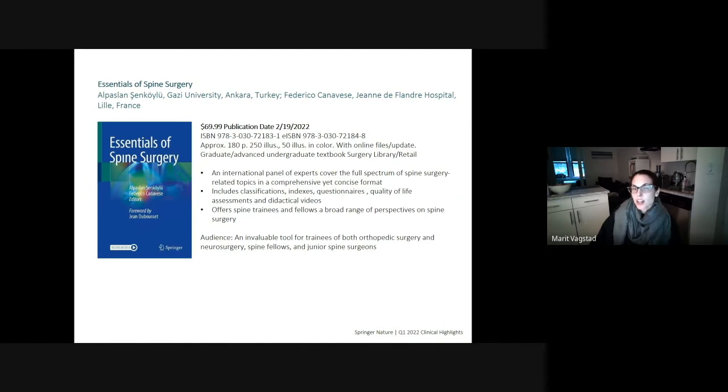Each chapter exhaustively addresses a clinical problem, then narrows in on signs and symptoms, physical examination, differential diagnoses, classification, treatment options, possible complications, and follow-ups. In the book's appendix, the reader will find relevant classifications, indexes, questionnaires, and quality of life assessments. Didactical videos complement the book, illustrating essential basic spine surgery techniques.